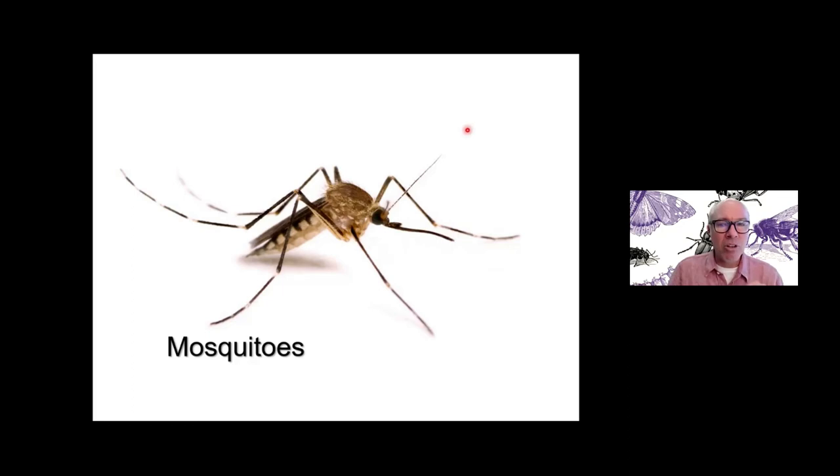Using chemical cues that it picks up through its antenna, it finds something with blood in it, like us, lands, and then uses these mouth parts to cut through the flesh to the source of blood that the female uses to feed and develop the eggs that will be the next generations of mosquitoes.